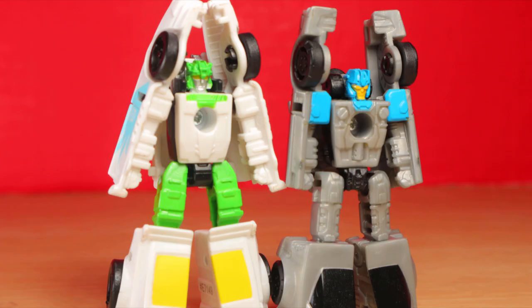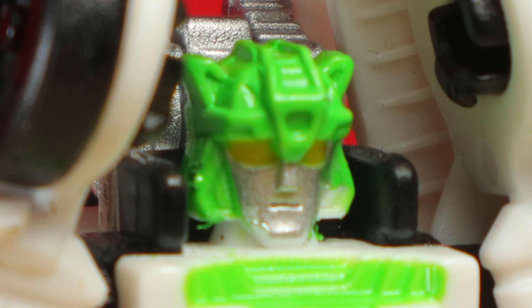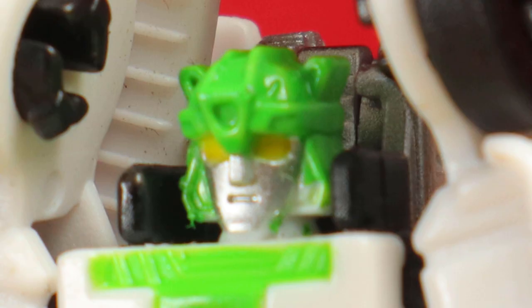Don't be fooled. Even with the shape of the torso, he's not a remold of Swindler. Even with the wheels, which opt out for the 5-spoked rims. I like the head. The shape is simple, but they managed to get some paint in. Green helmet, silver face, and yellow eyes.